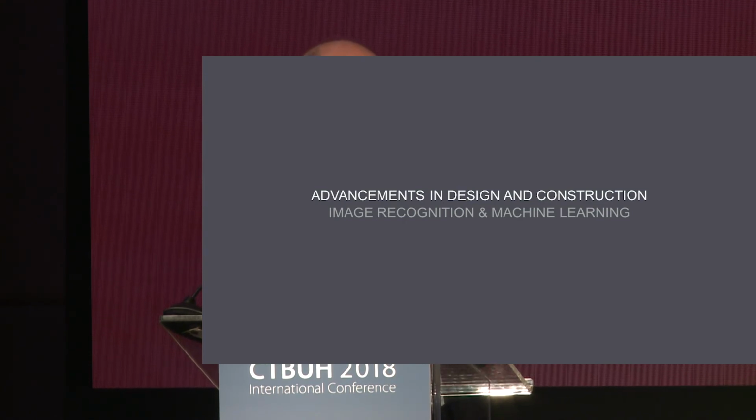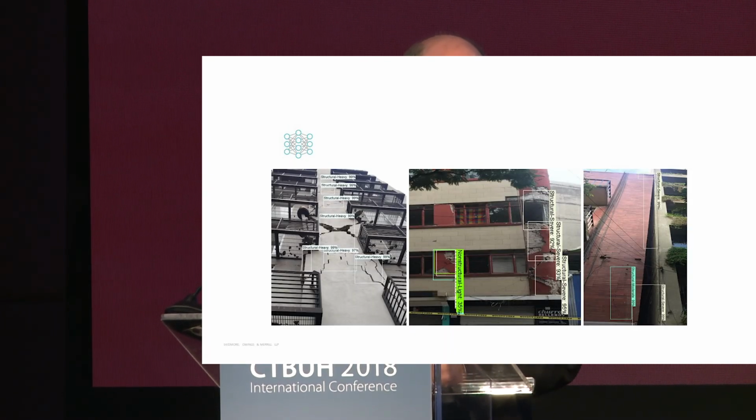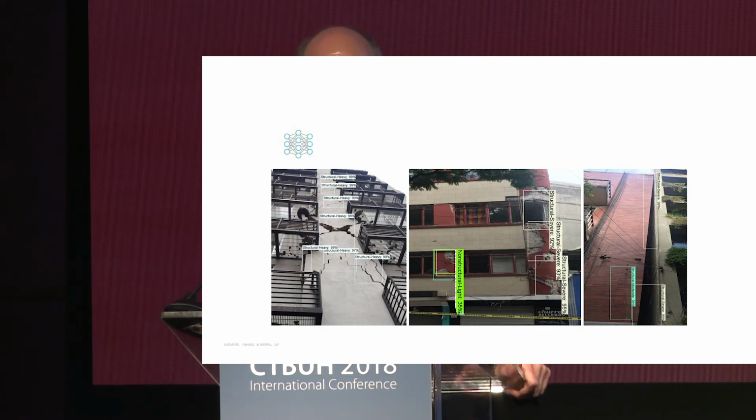There's going to be a lot of stuff going on in artificial intelligence and machine learning and image recognition. Here's some work that we've been doing on machine learning and construction. Here, this is the earthquake in Mexico City. We went down there and took some photographs, and we trained a machine to find structural damage through the imagery.